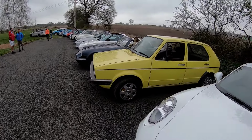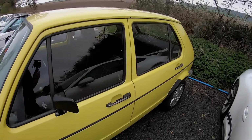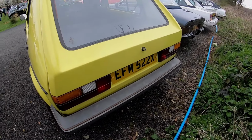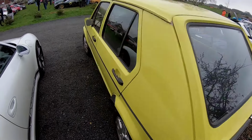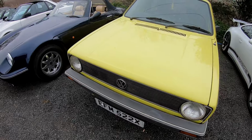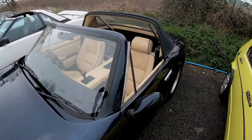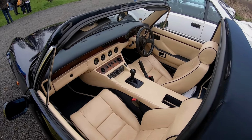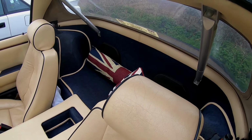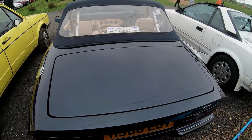Another Porsche. VW Golf Mark 1, or as the Rabbit in America. It's definitely a Rabbit, this one, in this kind of colour. Oh, it's got all the patina to match. Been debadged, but on an X plate, very early. Ooh, TVR. Yes. Cream interior to match. Nice rug mat at the back, as if anything could exist at the back. It was registered in Surrey.